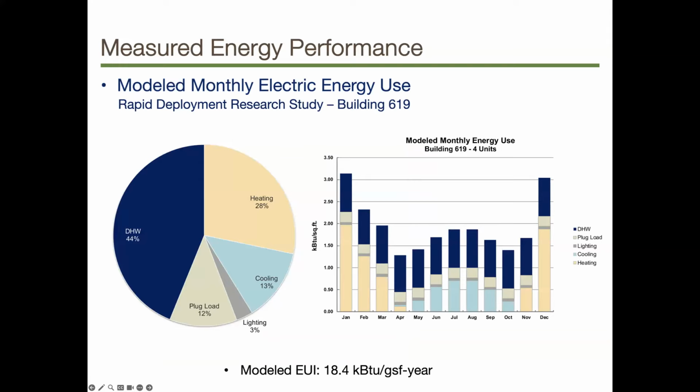So there was energy modeling done for building 619. And this is the way it looked, heating, cooling. They were using something like an EUI of 49 or 50. And the change in the EUI went from 50 to 18. That was the modeling prediction. So that's quite an improvement.